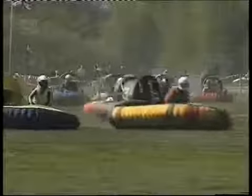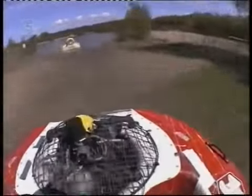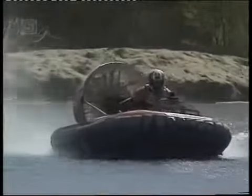The Hovercraft literally rides on a cushion of air. It can master almost any terrain, barely touching the ground as it floats majestically past, and on water, it leaves virtually no ripple in its wake.